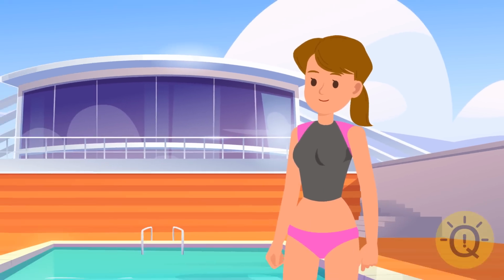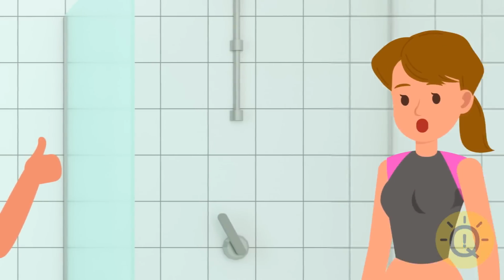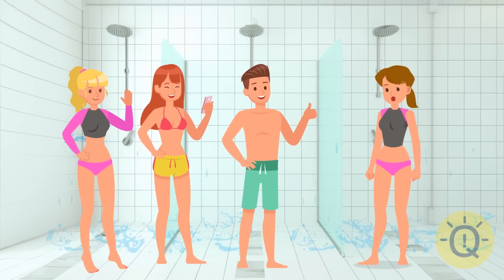There's a swimming pool on the roof of Cora's condo. She goes there and meets 3 neighbors in the shower. One of them is not from this planet. Can you guess who?